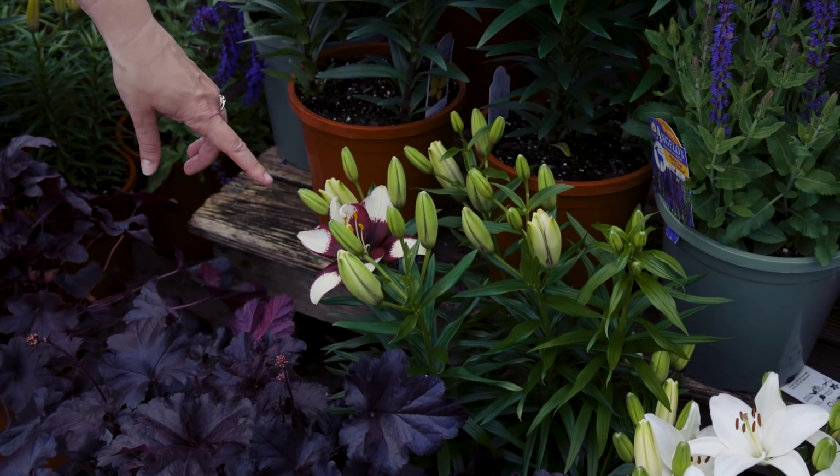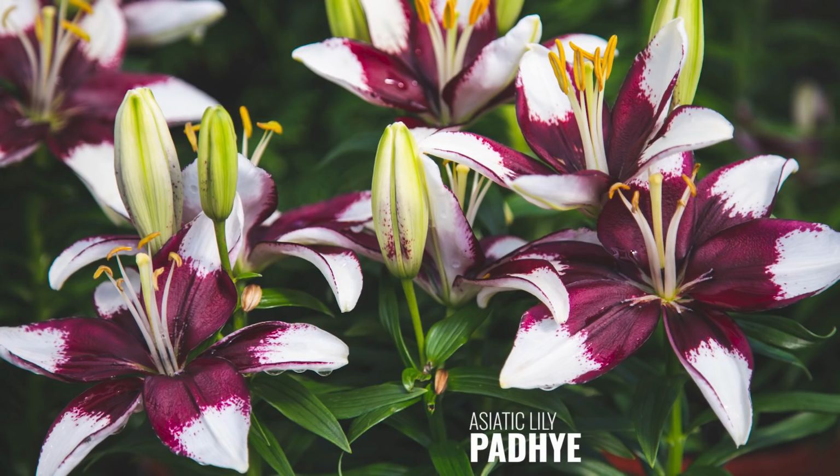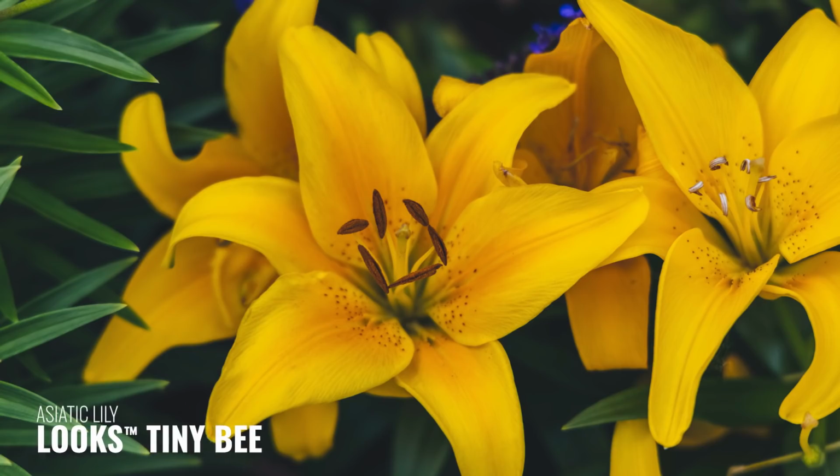The maroon and white is Podhay. That's what we're gonna say, Podhay. We have a white yellow here. This is Tiny Bee, just beautiful.